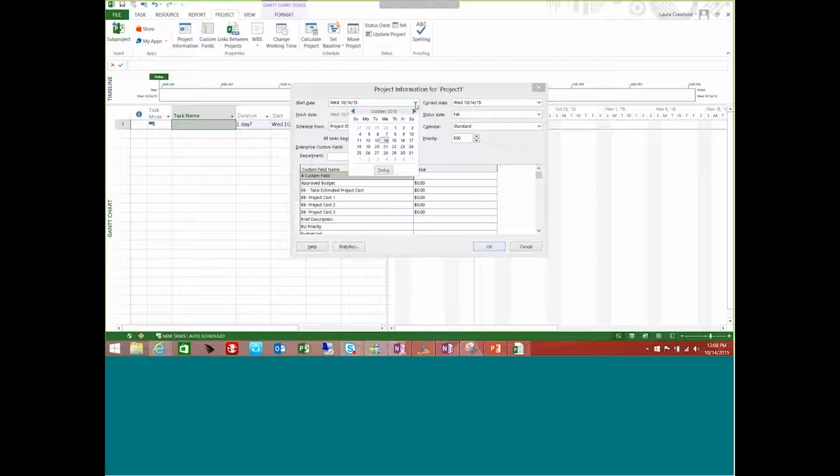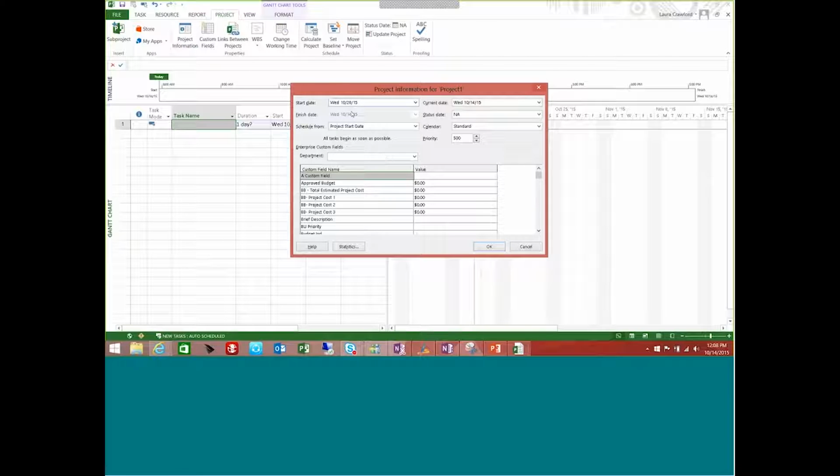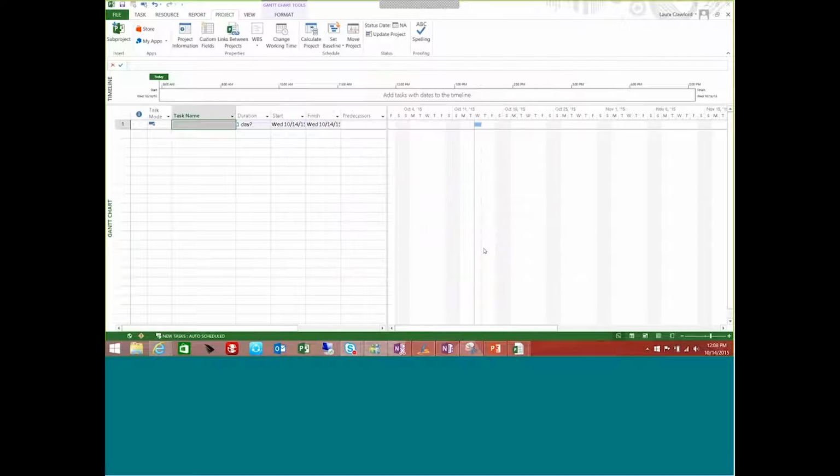You're trying to determine your project scope at this point, maybe trying to determine who the resources even are, and you're not going to be ready to start this project right here on this Wednesday. Maybe it's 2 weeks from now. So I could go ahead and select a date that's 2 weeks from now, and then if I go ahead and click OK, it'll go ahead and apply that start date.